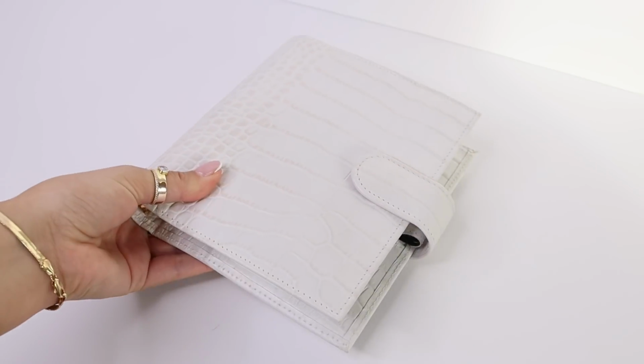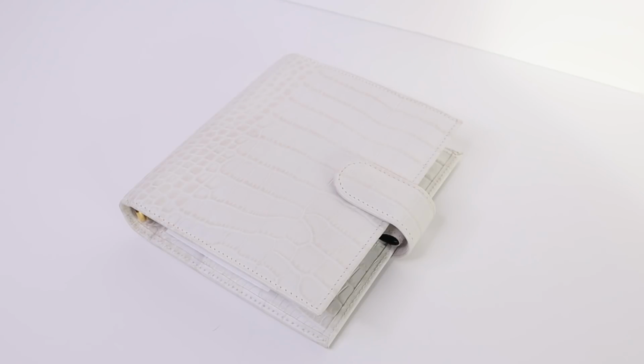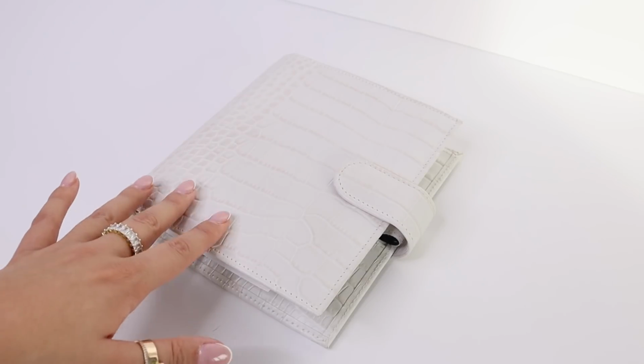So I've kind of stopped purchasing agendas in different sizes since I know that A5 size works best for me. From now on, I'll probably only continue purchasing different agenda styles in A5 size so I can switch out the covers. If you guys have any ideas, leave them below. I'm thinking maybe a pet planner.